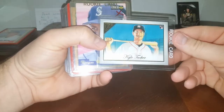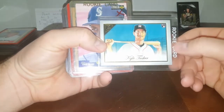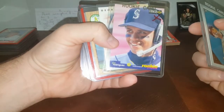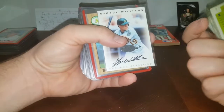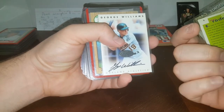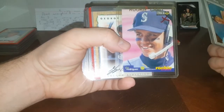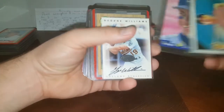There's a good rookie, Kyle Tucker. I think he's going to be a pretty good stud in Major League Baseball. There's a nice old Alex Rodriguez. I think that's a second year. Yeah, '95 Collector's Choice, but still a pretty cool card.